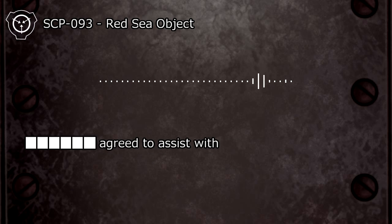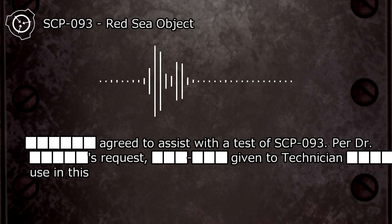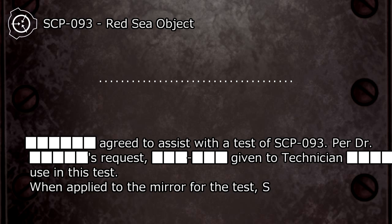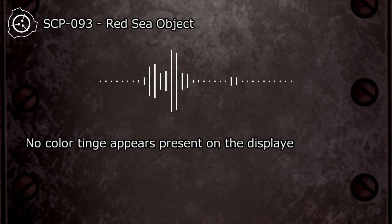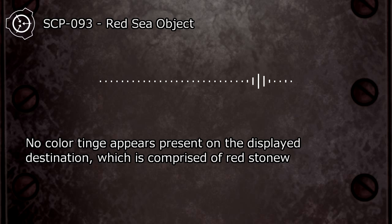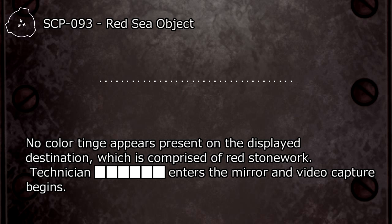Technician agreed to assist with a test of SCP-093. Per Dr. S. request, given to technician for use in this test. When applied to the mirror for the test, SCP-093 generates an unknown environment. No color tinge appears present on the displayed destination, which is comprised of red stonework. Technician enters the mirror and video capture begins.